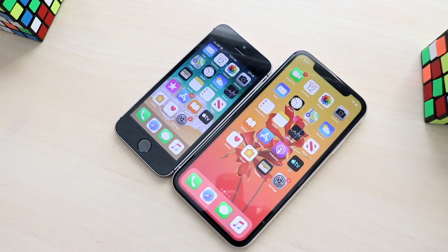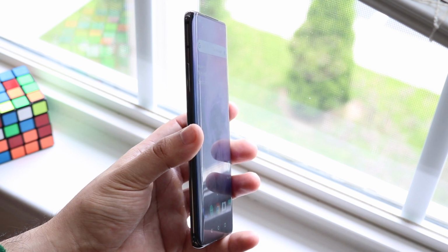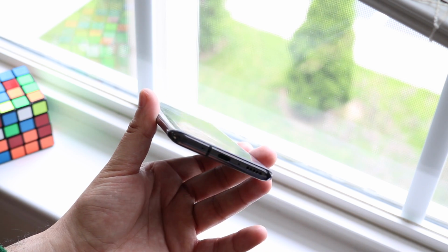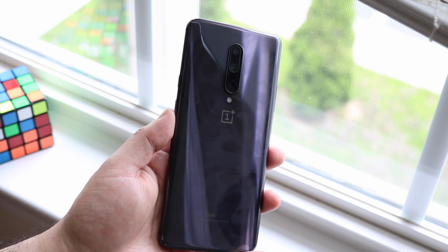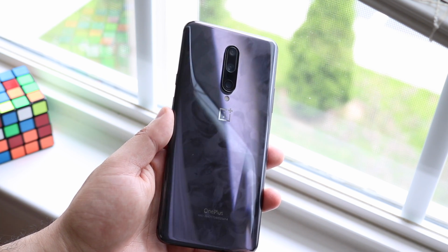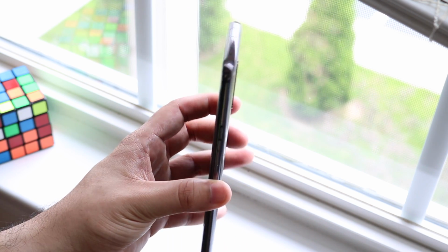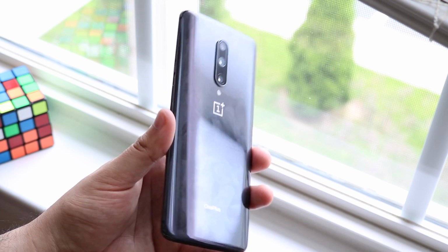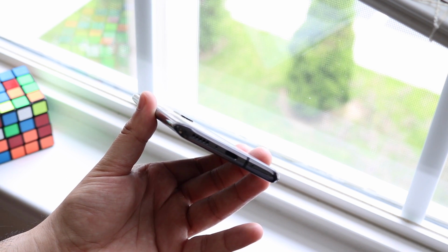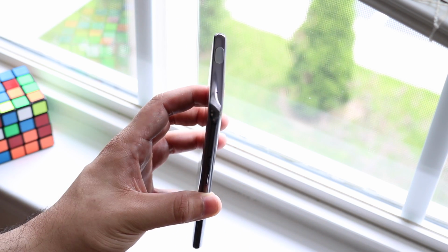But with the OnePlus 7 Pro, you have a 6.67 inch Fluid AMOLED display. That one is 1440p by 3120 with 516 pixels per inch, which is insane. A very, very good panel. Now, in terms of the resolution and the way it looks, I kind of think the Samsung Galaxy S10 looks better. But here's the thing you have to keep in mind. The OnePlus 7 Pro has a crazy unique feature on the front of it that is way better than even a lot of phones have in the market right now.